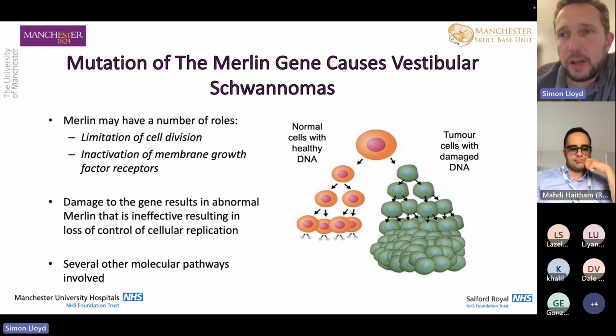So they've already got one hit of their NF2 gene throughout their body that then makes it much more likely that they'll go on to develop a second mutation in the NF2 gene in the other half of the genetic material in the cell.